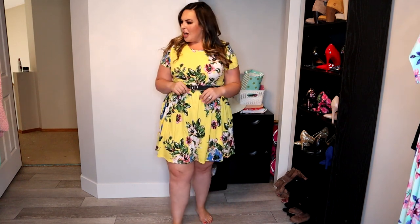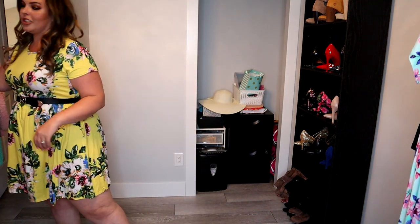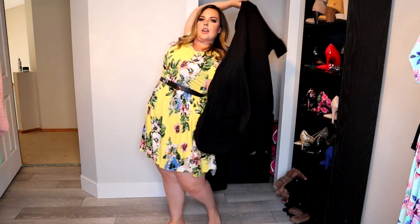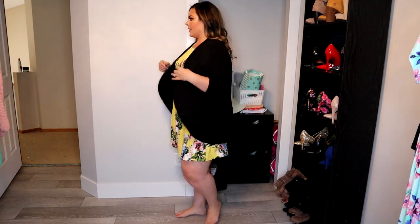Love it. And then if you have those cardigans that I brought in, this is what I'm talking about. Do I have one sitting here? Oof, your girl has one sitting here. Here it is, the black cardigan in the 1X, launched last week. This is so freaking cute, you guys, seriously. What do you think?